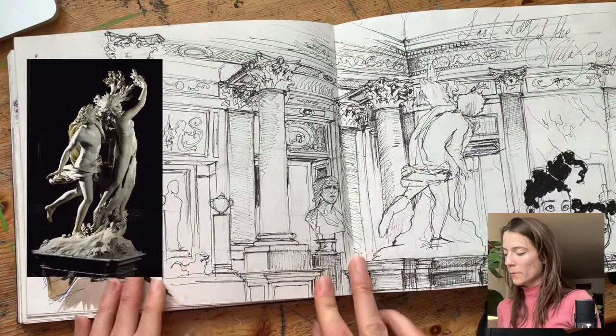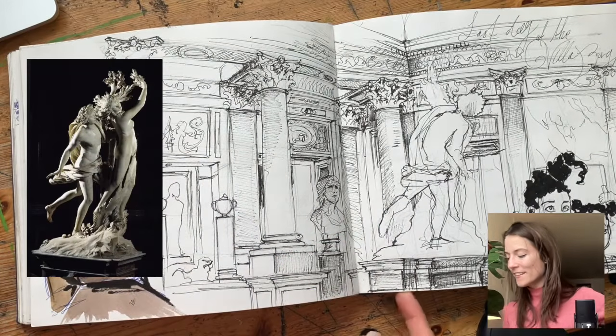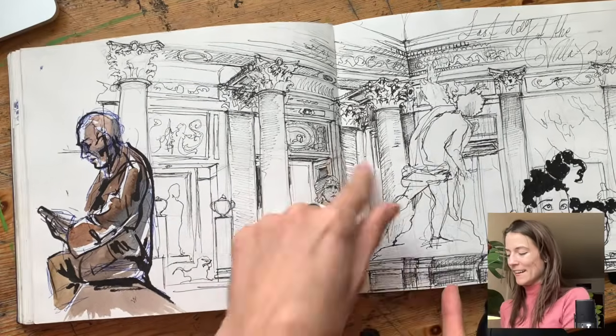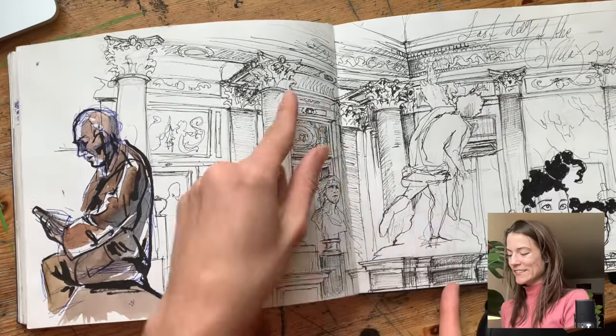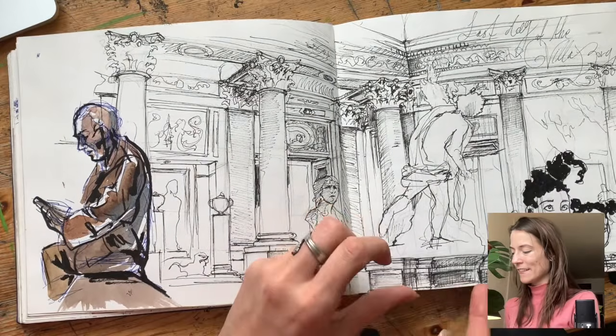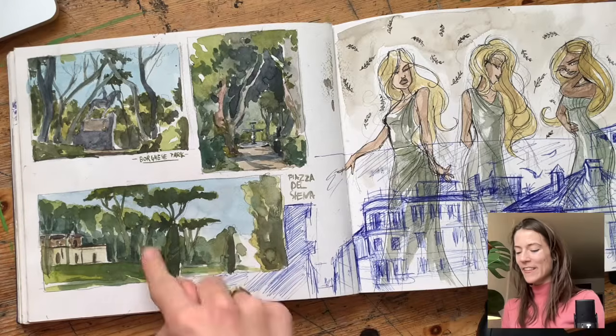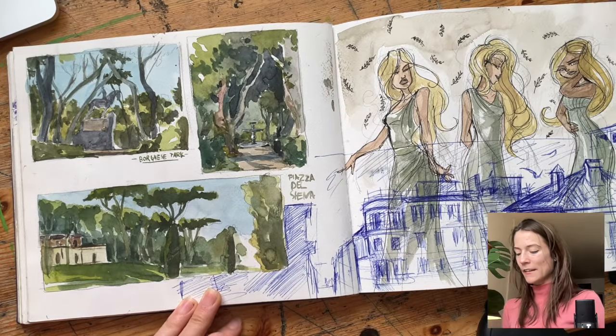More drawings in Rome, back in the Villa Borghese. See, I kept switching between the Vatican Museum and the Villa Borghese. And drew the statues, but also the rooms around, people in the museum, just everything I could see. Oh, I'm really happy with these two little thumbnails in the park outside of the Villa Borghese. Wrote on the names of the places I was at.